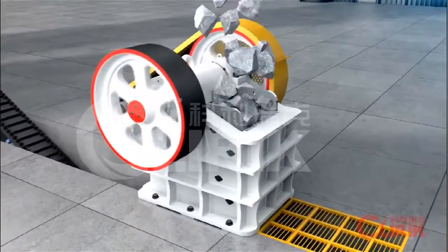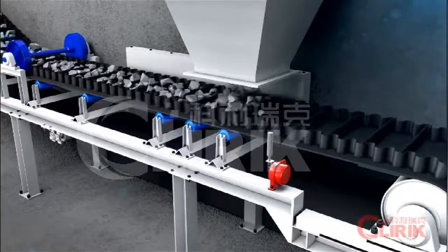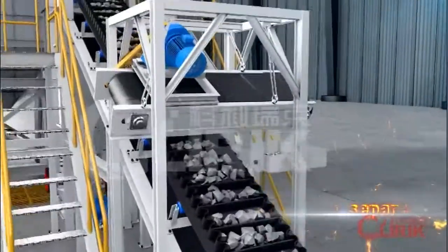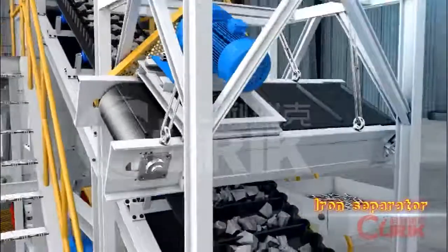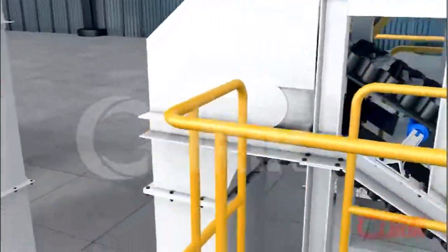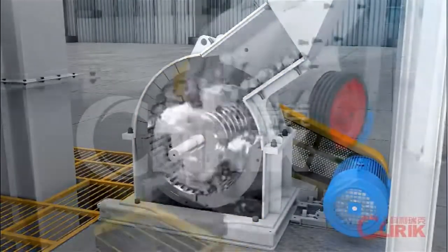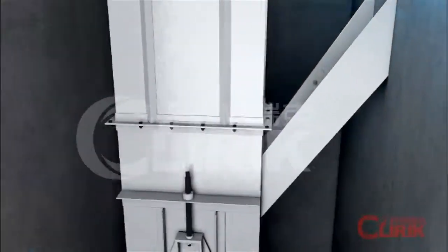The bulk materials are fed into the jaw crusher. After crushing, they fall onto the belt conveyor. The iron parts are removed by the iron separator. They enter into the hammer crusher. After being crushed into small granules, number 1 bucket elevator transfers materials into the transfer silo.